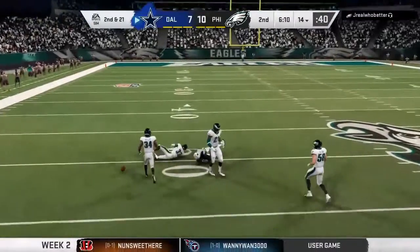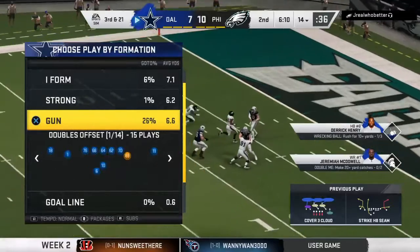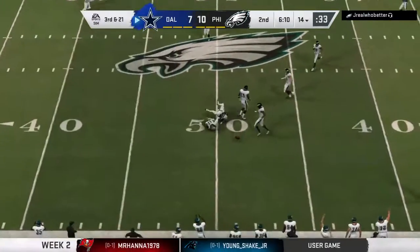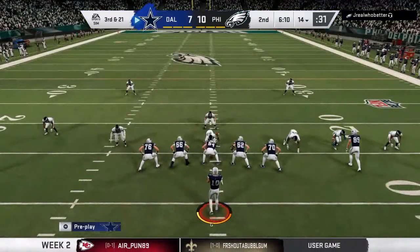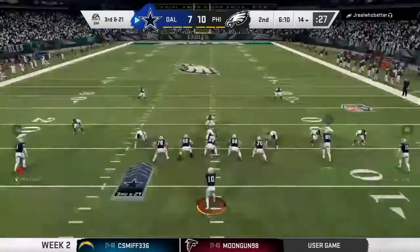Looking downfield for Jones, and that will be incomplete. Tried to dial up the long one way out there, but it'll be 3rd down. They went with a dime look on defense. 2 extra defensive backs on the field and covered up essentially every blade of grass. That allowed them to disrupt the play.